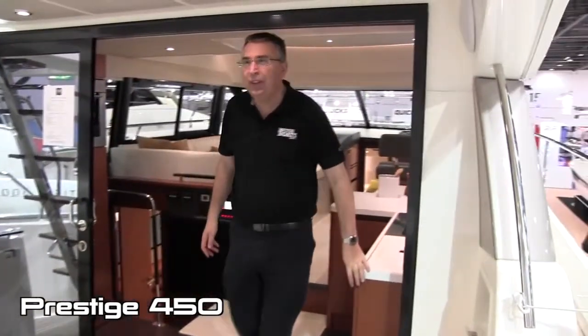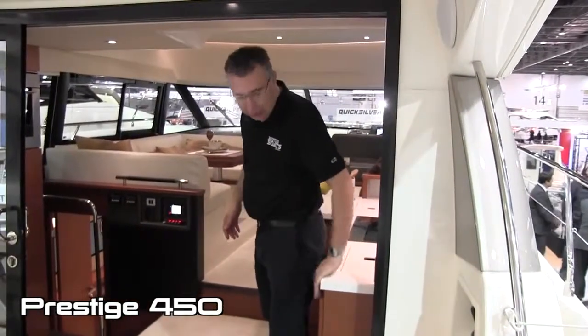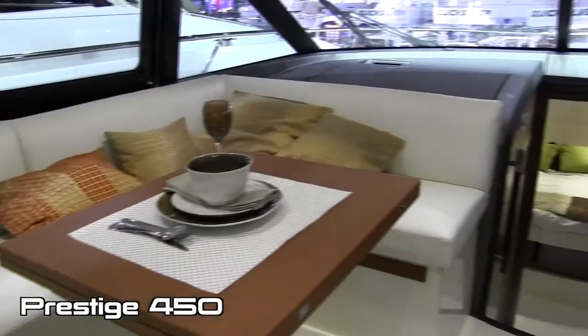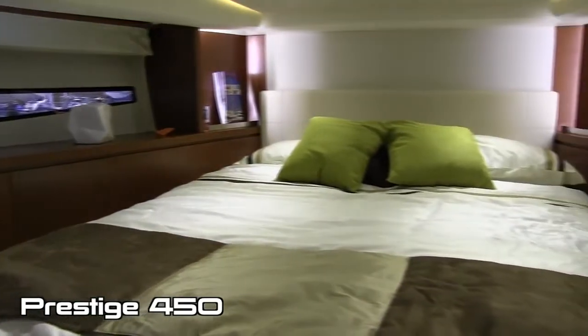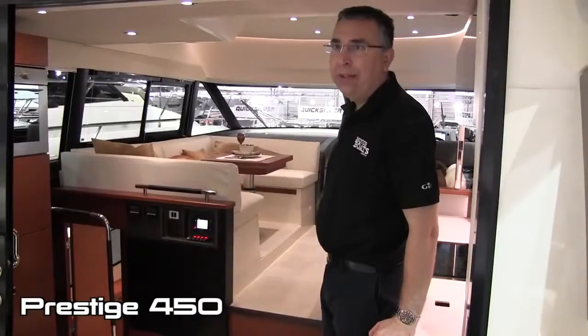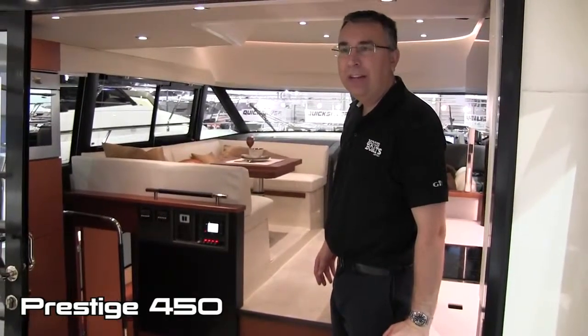Just like the Princess 52, they've gone for a galley aft arrangement, so that's just inside the saloon doors, just behind me here. Then you've got a raised saloon in the centre of the boat. And further forward, it's all fairly conventional. You've got a forward cabin that's got a central double bed that splits out for a scissor berth, and that's got its own ensuite.